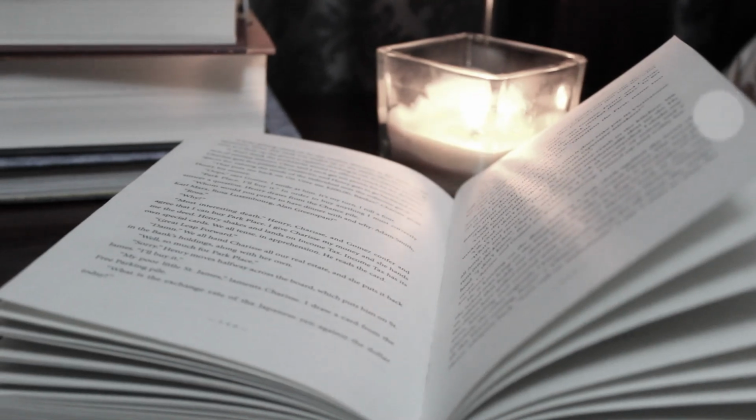Readathons are one of my favorite things, and I've been participating in a range of different kinds of readathons over the past couple years, so I thought I would share with you some of the tips and tricks that I've learned over this time as to how to really make the most of a readathon.